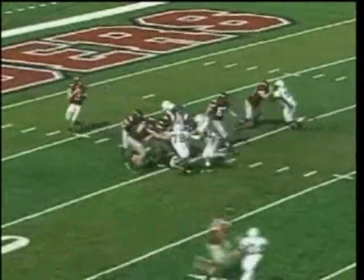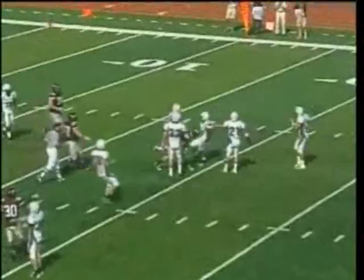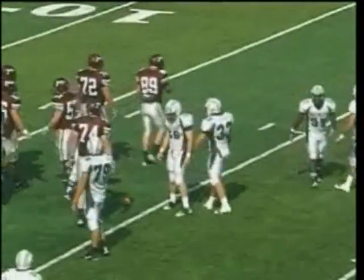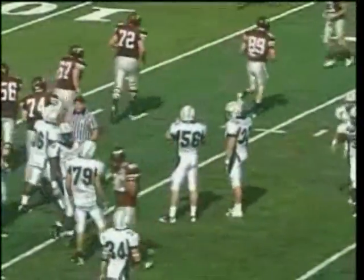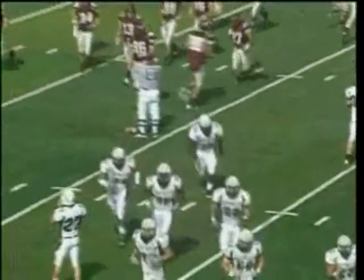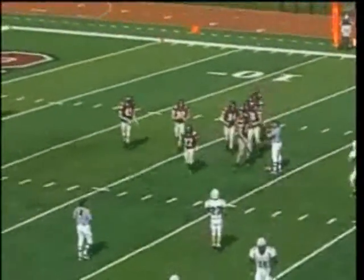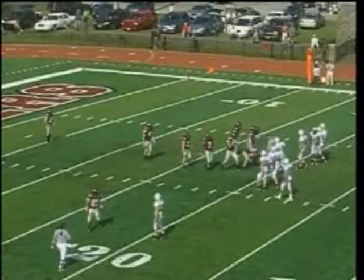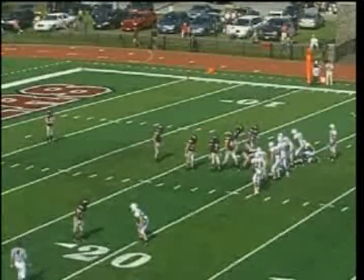Sullivan calls the snap, sets under pressure, releases. The ball is caught and immediately taken down is Doug Resnick at the 19-yard line. Appears short of the first down, and Colgate will have to punt. He only got seven. And great pressure there by the sophomore defensive end, Charles Bay, who got right in Sullivan's face, altered the angle.